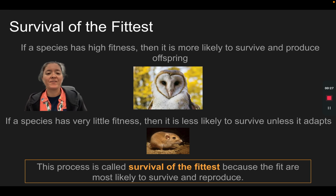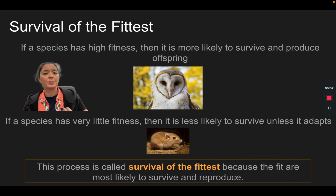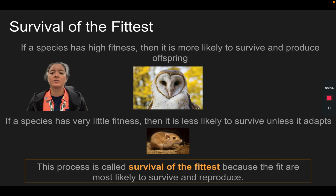So if a species has high fitness, it is more likely to survive and produce offspring, passing down those beneficial adaptations to their offspring, to the next generation. If a species has little fitness, then it's less likely to survive unless it adapts.